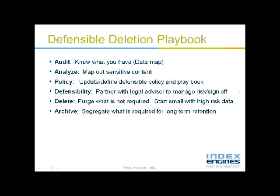So you can start targeting that stuff. And I think looking at the data map and exploring it will give you a view into it and determine what to start targeting and what can be defensibly purged out. And then archive what you need for safekeeping, so segregate out what's required for long-term retention.